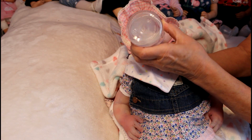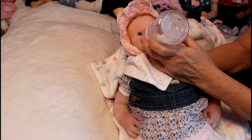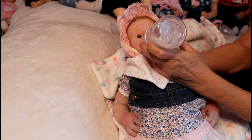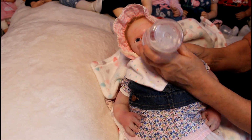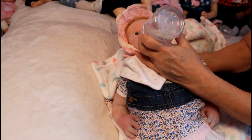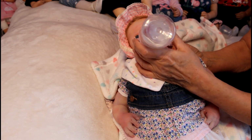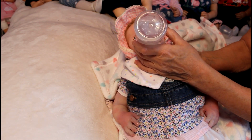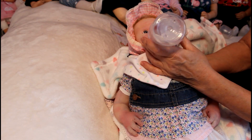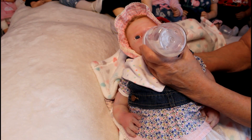Let's see, just making sure she's getting some. She had her formula earlier, and now I'm just giving her some water. But you will be able to find yourself a drinking wet for somewhere between $600 and $1,000. Now, will they be perfect? No, I don't know of too many silicones that are.